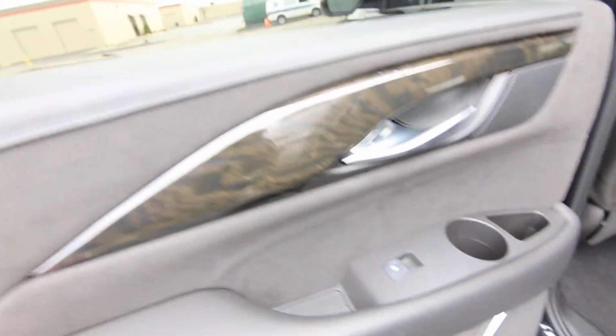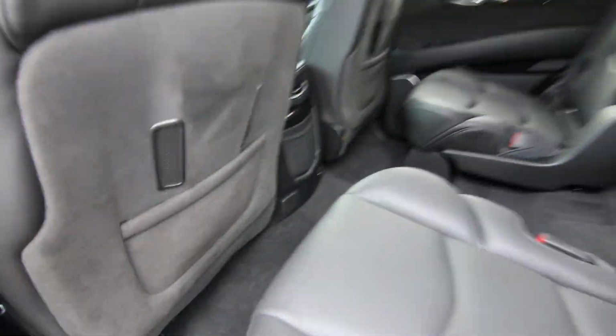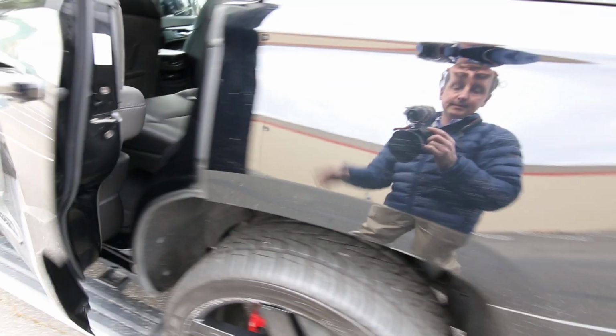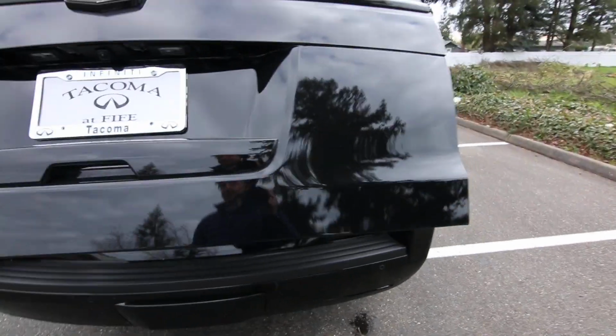You can see the suede cloth theme and the leather is just all over the place. Even the suede cloth theme on the backs of the seats. Power rear liftgate, of course.